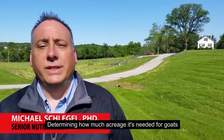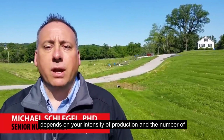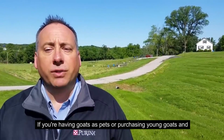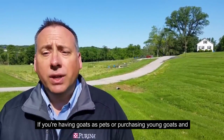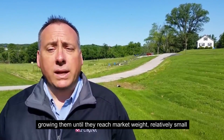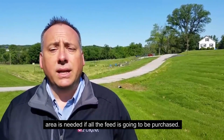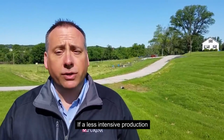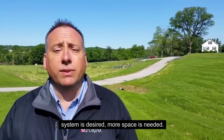Determining how much acreage is needed for goats depends on your intensity of production and the number and type of goats you want. If you are having goats as pets or purchasing young goats and growing them until they reach market weight, a relatively small area is needed if all the feed is going to be purchased. If a less intensive production system is desired, more space is needed.